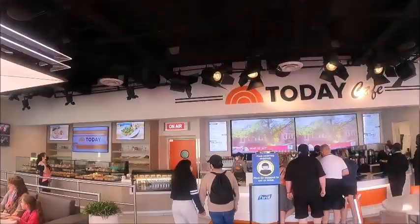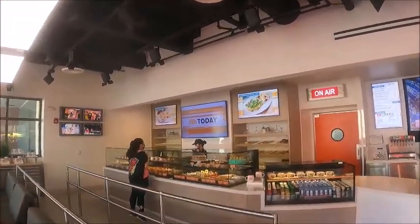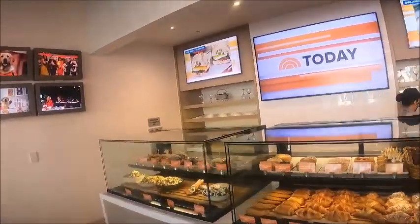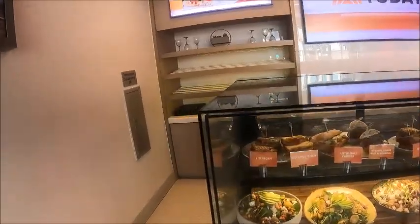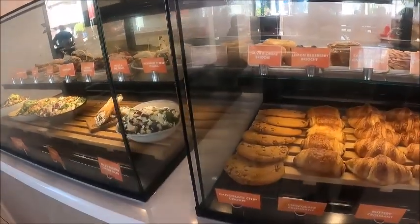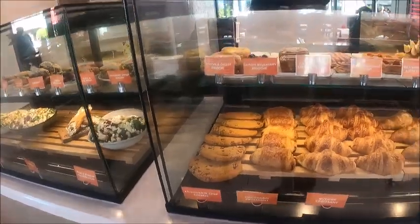Now I want to find this real quick on the menu, but what they have here is some newer stuff that they just want to showcase. Of course they have the norms over here. You've got a lot of muffins, and you can see a lot of healthy options. Normally not myself. The cannoli is new. Giant chocolate chip cookie. Look at that thing. That thing is monstrous. My goodness.